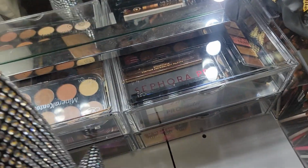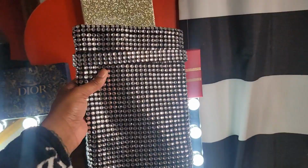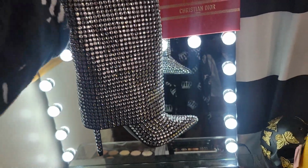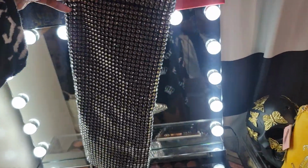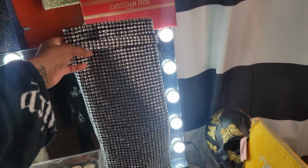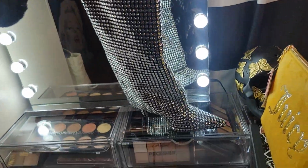Ooh, not the boot falling. Hold on, y'all. Here's the boot. It's just a sparkly boot. I might put the picture up top, but I hope you guys can see. But I don't know why the camera is not giving enough light, honey. But yeah, that is the boot.